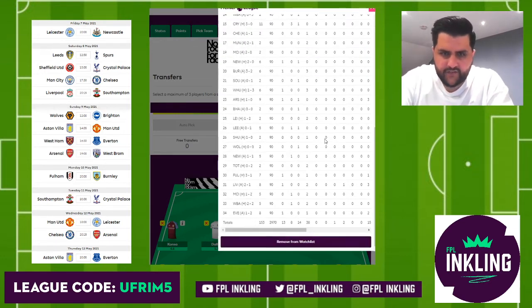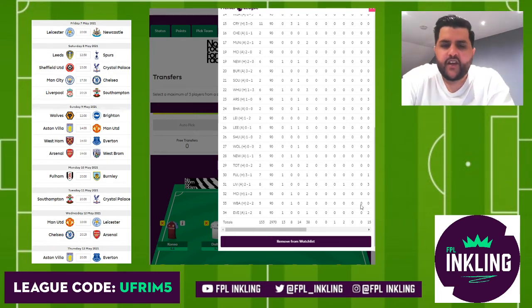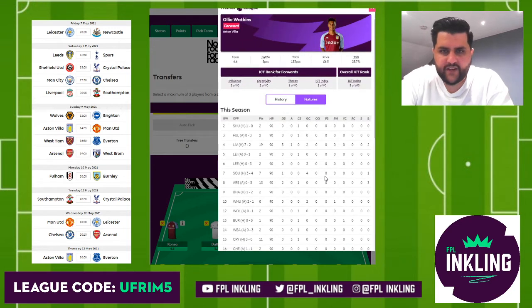In terms of the last 5 game weeks, overall in the season he's got 13 goals and 8 assists, but in the last 5 game weeks he's got a total of 33 points, 3 goals and 2 assists, which is 5 returns overall. And he's always there or thereabouts. He's hit the post on a few occasions. He's been quite unlucky on some as well. I think he had an offside goal ruled out as well.